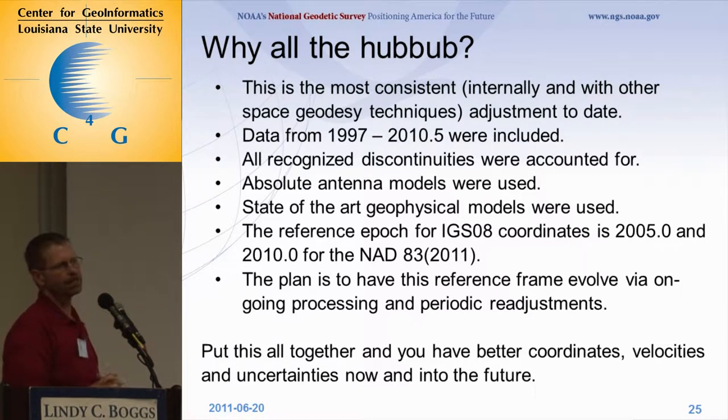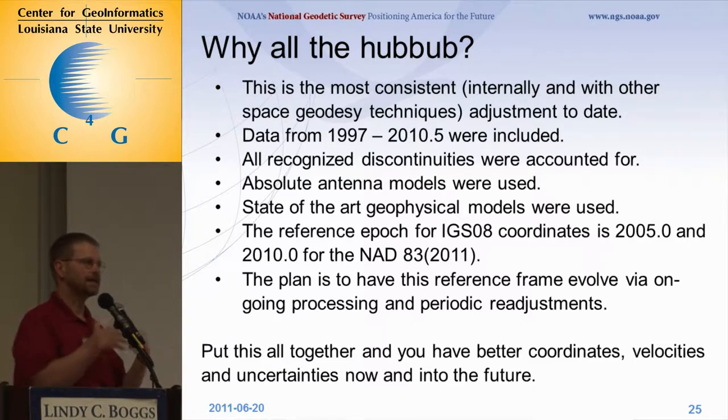This may be a little scary, but the plan is to have this frame, this process, evolve into the future. These reference frames used to be done at discrete intervals, depending on when people thought it was necessary. Sometimes it was a year or two, sometimes it was many years. But the idea now is, everybody's singing from the same sheet, everybody's doing the same thing. We can just do a mini solution, add that into the end, do another adjustment, and give a new updated value. So now that everybody's working together well, we can start doing this at a more rapid pace and be more consistent from adjustment to adjustment.